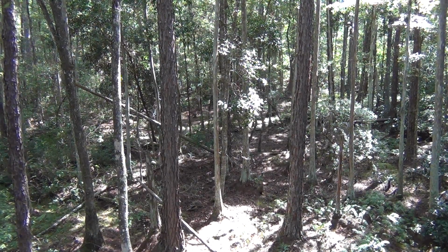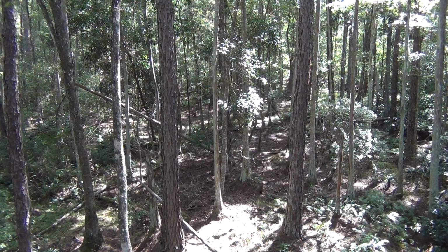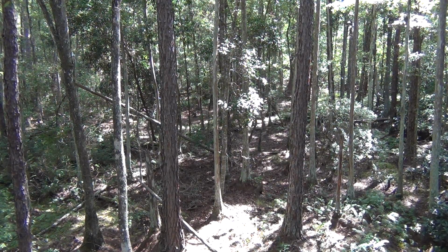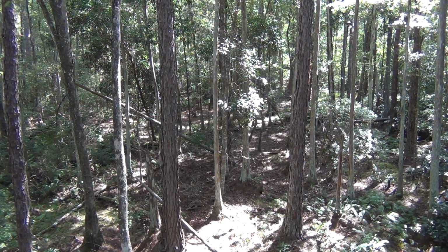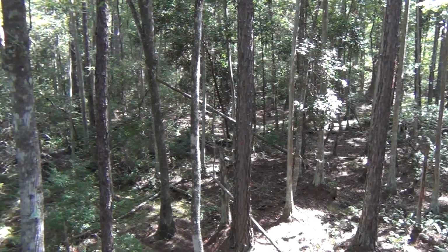So a little rundown of what you're looking at. This is probably the main trail that I'm going to be hunting on this year. As you can see through there, it's a mix of pines and cypress, and it's fairly clear coming right off. This is about at 11 o'clock from the position that my stand sits, although I'm in a climber so I can rotate that around a little bit.